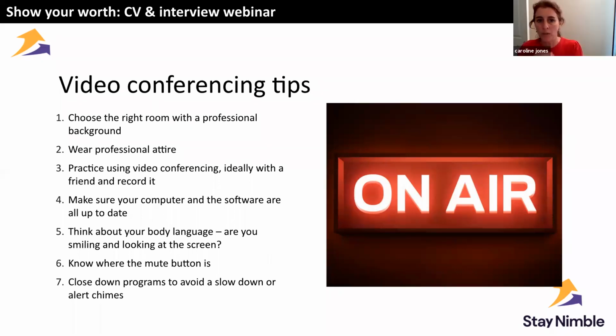First of all, choose a room with a very blank background. I've been with people who have had guinea pigs, or someone had a big poster up right behind me, and it's really off-putting. So try and keep a blank wall. Be professional in your attire. I'm not saying sit there as a chap in suit and tie. I think a nice shirt would be absolutely fine, but not a slogan t-shirt or a hoodie or anything like that. Practice your video conferencing, ideally with a friend.